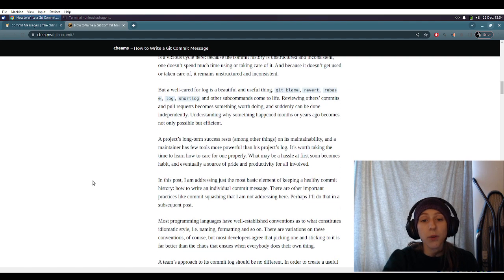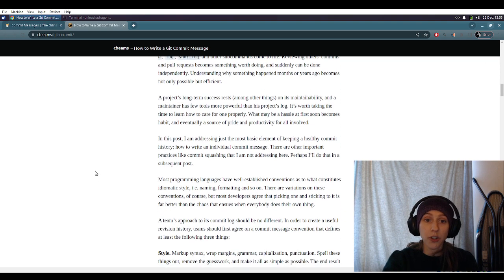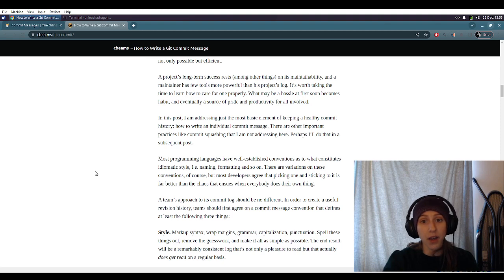But a well cared-for log is a beautiful and useful thing. Git blame, revert, rebase, log, shortlog, and other subcommands come to life. Reviewing others' commits and pull requests becomes something worth doing and suddenly can be done independently. Understanding why something has happened months or years ago becomes not only possible but efficient. A project's long-term success rests, among other things, on its maintainability, and a maintainer has few tools more powerful than his project log. It's worth taking the time to learn how to care for one properly.